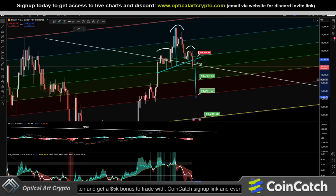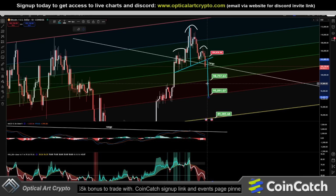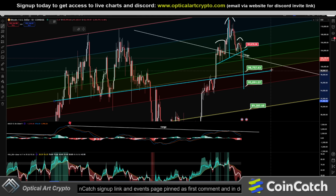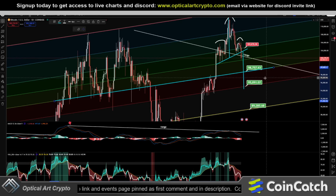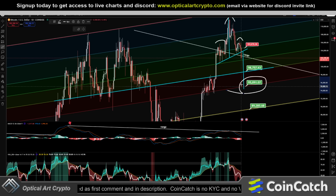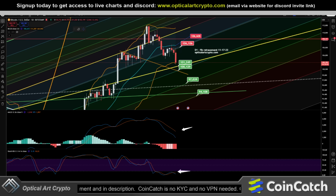That's not saying you can't catch a nice scalp from 98,757. You can see that this line has been a lot of support and resistance, so that'd be a great point to do a scalp long entry. But I think overall, if that head and shoulders plays out, your target would be here. And let me go back and just make sure you have it.